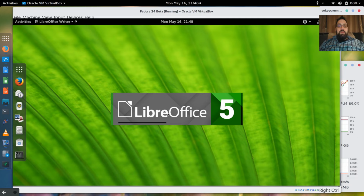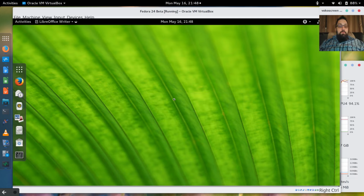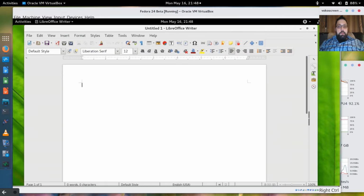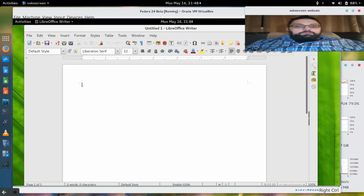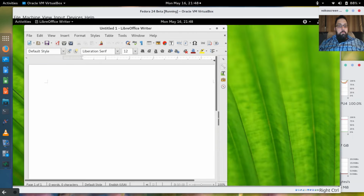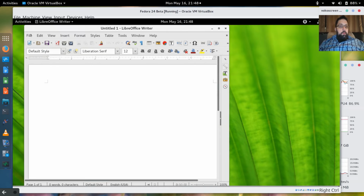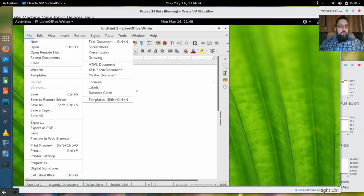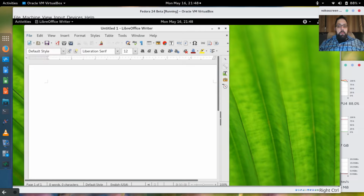So definitely looks like an evolutionary upgrade as opposed to a revolutionary upgrade. I don't want to call it minor, but to me that's kind of what it looks like. I'm not seeing anything in here that's earth-shatteringly new. Whoops. Wrong screen. Let's grab this one. It looks pretty straightforward, kind of like my Fedora 23 install.